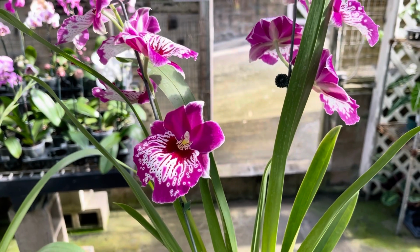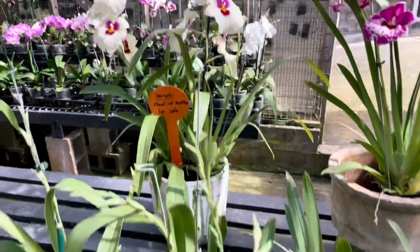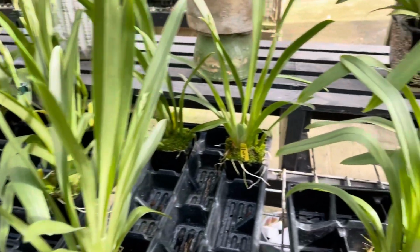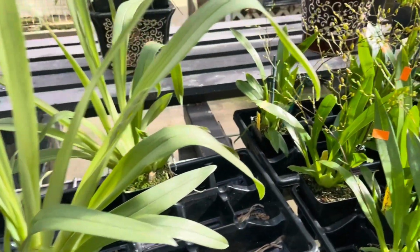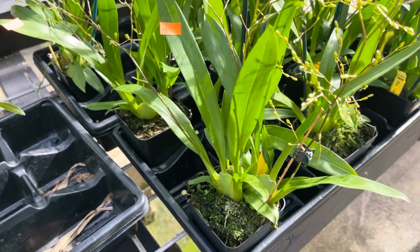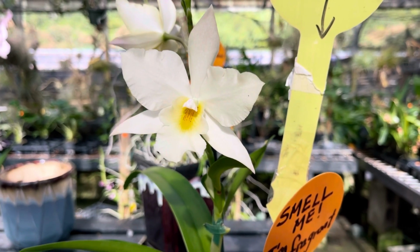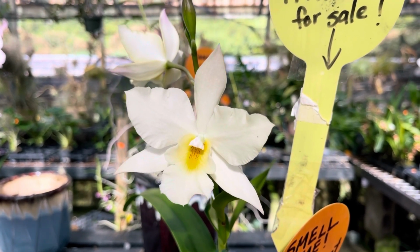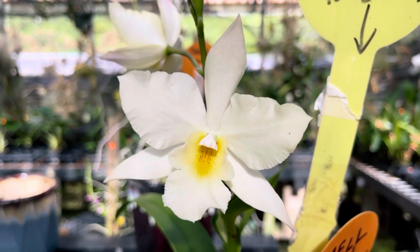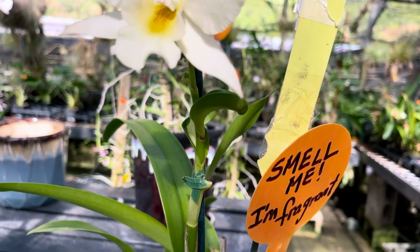I think these are Miltonias, but these are the plants that are for sale. These are $20. I heard that these are kind of difficult. Ooh, they do have these beautifully scented oncidiums for sale for $25. This is cool. Remember in Norman's Orchids how they had the picture of the flowers above the plants? Well, here at this nursery, they have the actual plant with the flower for the sample above the plants, which I think is really cool.